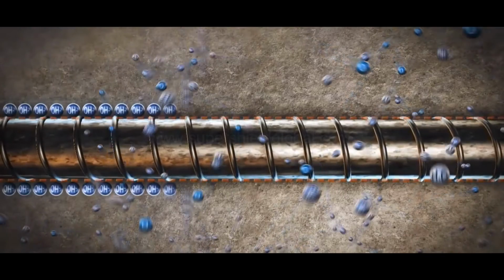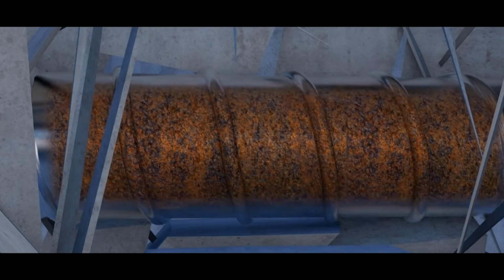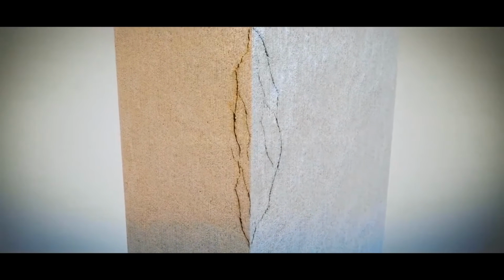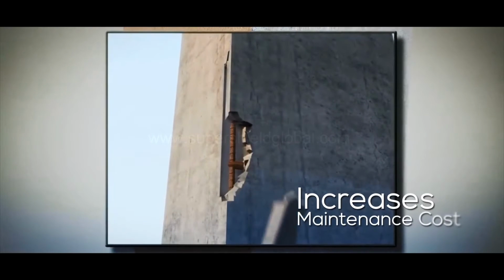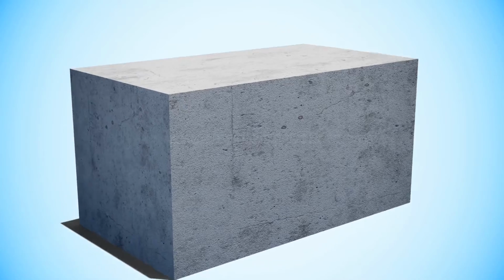However, they are prone to moisture penetration, which causes the concrete to deteriorate and steel reinforcement to oxidize over time. This damage will bring down the service life of the structure drastically and also increase the maintenance cost of the structure significantly. Concrete is permeable in nature.